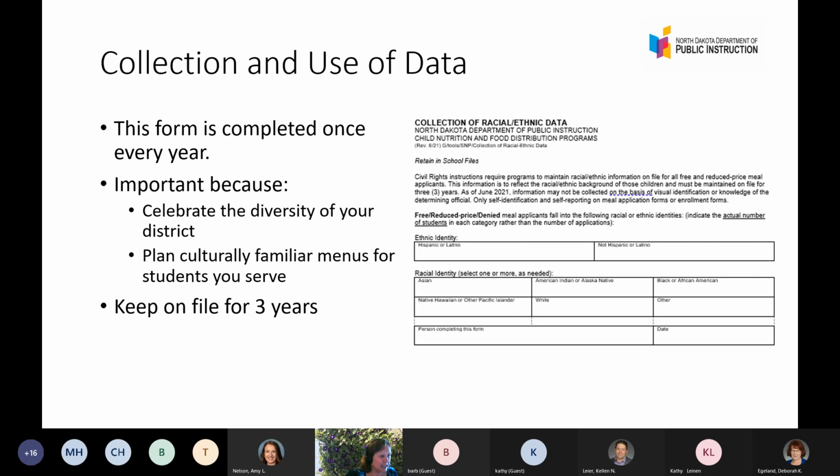And that's one thing I wanted to point out, that the preferred method of collection is self-identification through the free and reduced application, but you can get this data from your school enrollment forms. It is no longer allowed for the school districts to identify race or ethnicity on the free and reduced price meal applications. So if those boxes on the back of the application are blank, just leave them blank. Do not fill them in. This form can be completed any time of the year, and it needs to be kept on file for 3 years. I think it's easiest to complete this form when you're getting ready to do verification. You've got to go through and count those applications anyway, so just keep track of the race and ethnicity from the back of your forms to fill out this particular form.